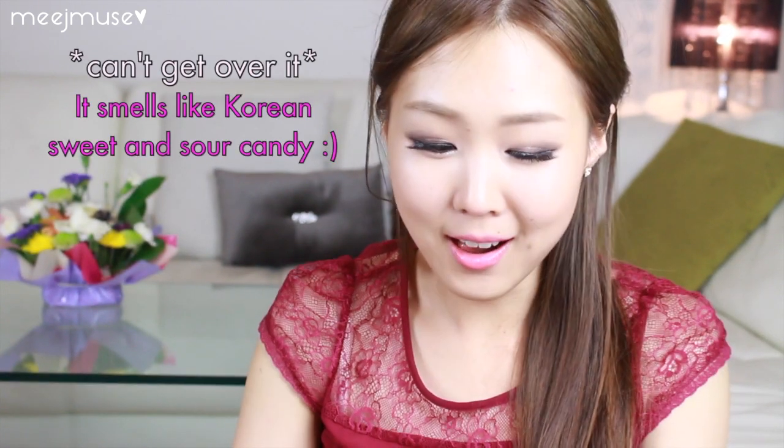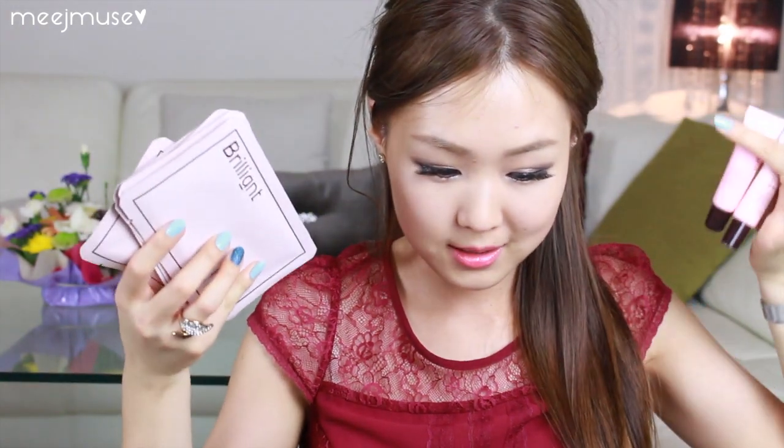Alright, so I just put it on my lips for you guys to see. It smells so good. I love how you get all of these for $13.50. That's such good quality. So now onto my next package.